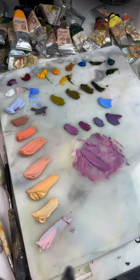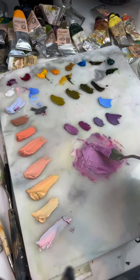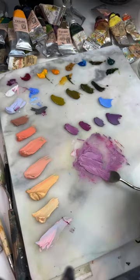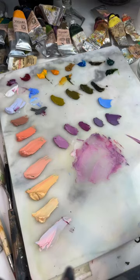That's pretty close. I could add just a smidge of... One more smidge. Lots of smidges. I work in smidges. Okay. Yeah, I needed all those smidges or it would have looked just like the other color.